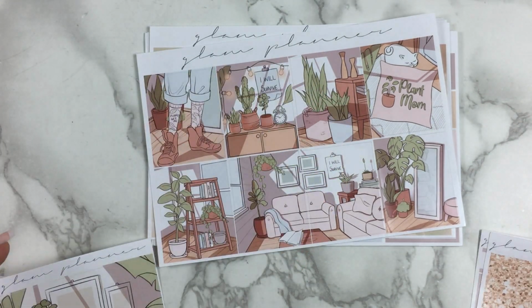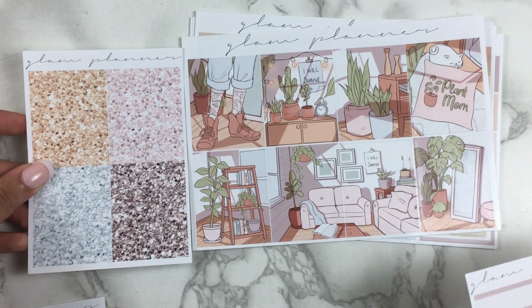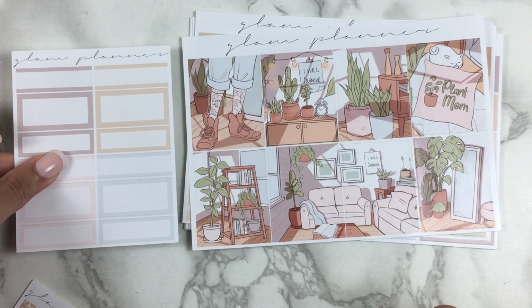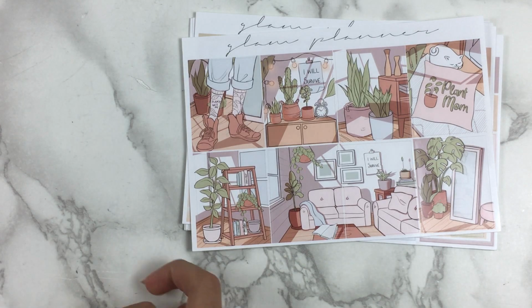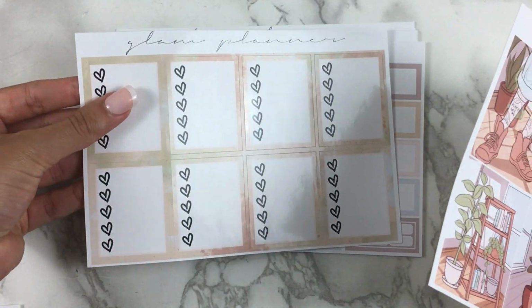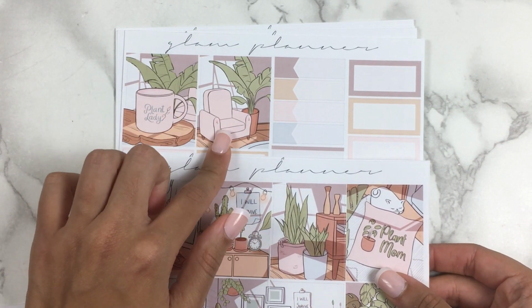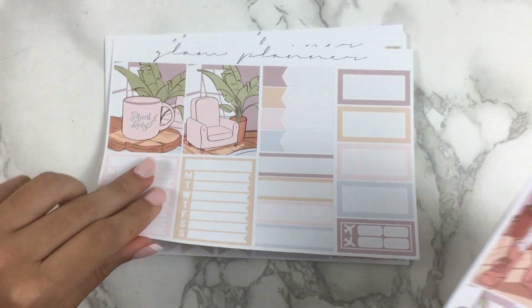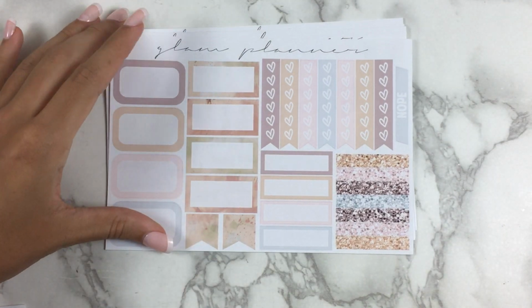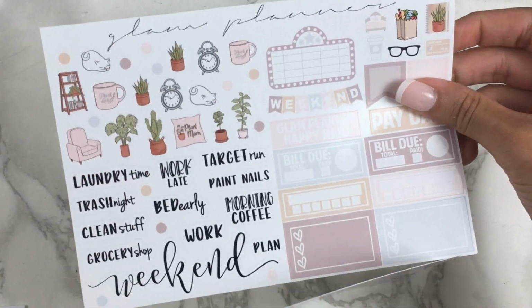So I love that. While we're here, I might as well just go over the glitter headers and then the label sampler that goes along with that. And here's our check boxes, our 2 extra full boxes. We have our plant lady mug and then the chair. More functional stuff there.